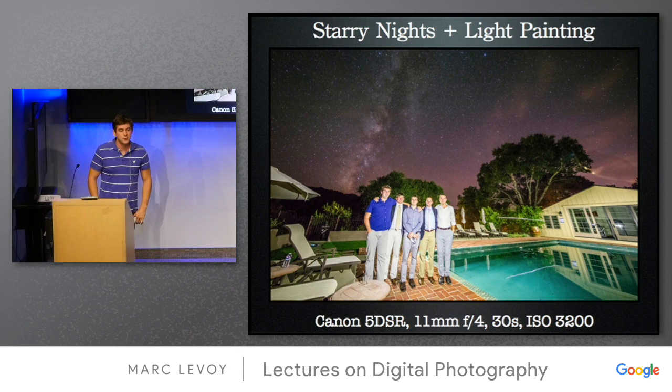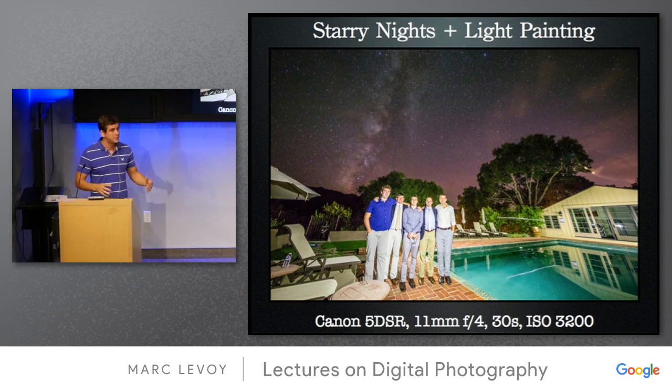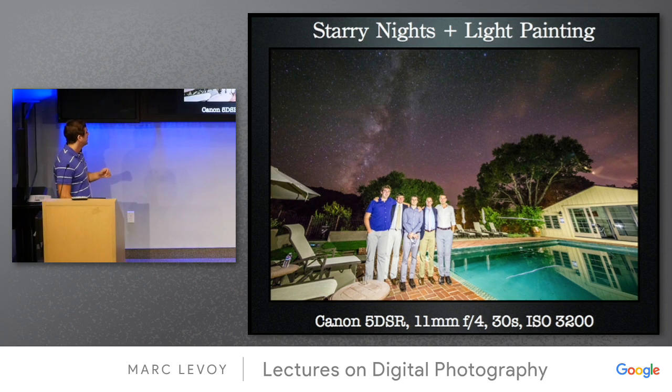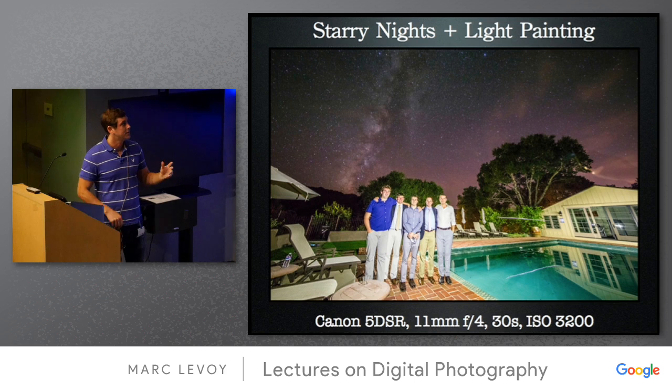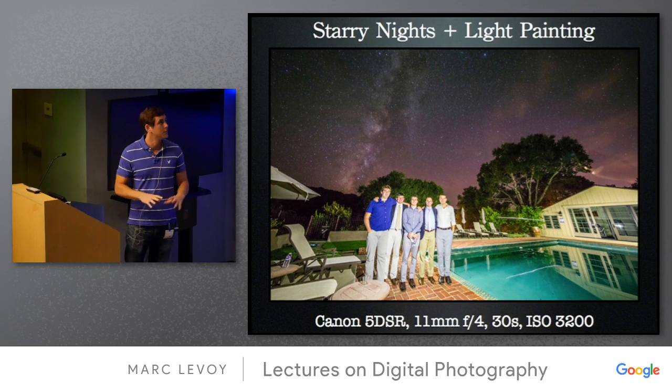Anybody ever done light painting before? Okay, everybody probably knows what that is, but basically the idea is you take a long exposure, and then during the exposure you walk around or shine a flashlight or do something. So this is fun. This was at my sister's wedding in September, and I wanted to take a picture of the groomsmen. It was in Carmel Valley, so it was a very clear night. So I was like, okay, let's see if we can get a picture of them with the Milky Way.